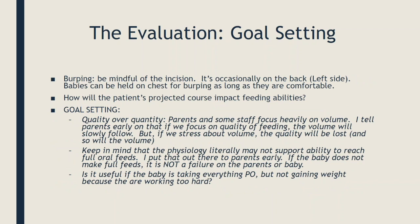Sometimes it will be on the back, especially for babies who sometimes will have a coarctation repair and it will be on their back. So just be mindful to avoid that area. Babies can be on a chest, held to mom's chest or dad's chest for burping as long as they are comfortable.